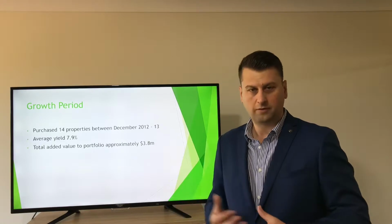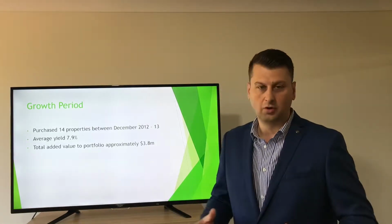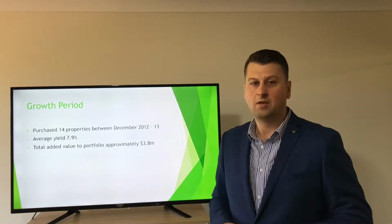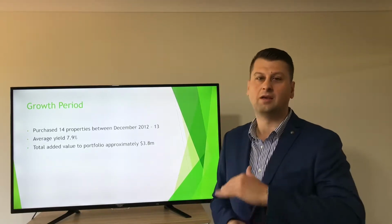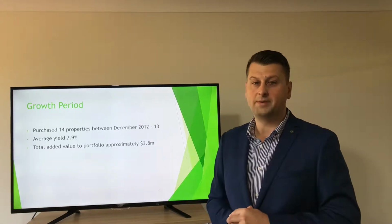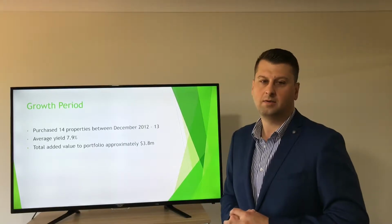Went to seminars, learned from people, read. I've got Your Investment Property magazines here that are stacked up high. It's amazing. A lot of reading, a lot of learning, and that all shaped me into the investor I was at that point in time to go ahead and buy 14 properties. I didn't just wake up, read some material and execute 14 properties. There were 7 years of learning and practice ahead of that. The average yield for all those properties was 7.9%, which is a fairly good rental yield. During those 12 months, I added $3.8 million in property to my portfolio.